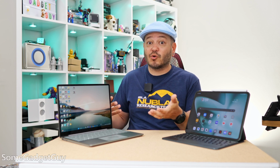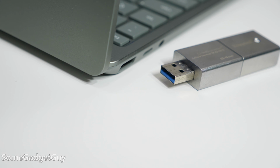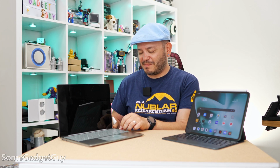The OnePlus Pad is smaller, it's more portable, but the laptop has a couple ports that make it more flexible as a computer. Now, both of these can attach accessories over USB-C or use some kind of laptop hub, but the laptop has a legacy USB-A port, a surprisingly decent headphone jack, and the dedicated magnet charging slot. Just gonna pop that right back in because I forgot to charge this before shooting this video, and it takes a bit longer to charge.